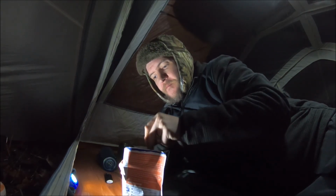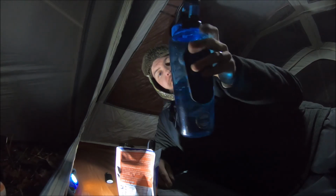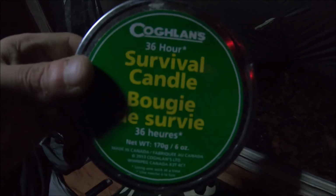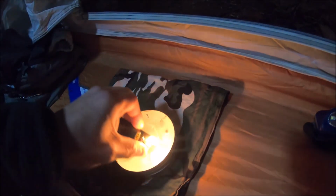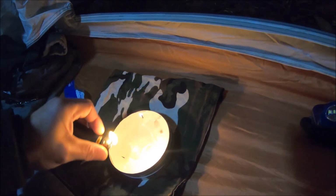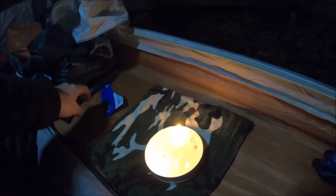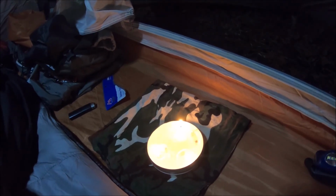Pretty good. Didn't have any drinks to bring with me today, so all I got is what's left of my water here. I also brought one of these things called a survival candle. It's got 3 wicks on it, so I'm hoping maybe until I go to bed this will put some heat in the tent so it won't be so cold. It's supposed to get down to 32 degrees.